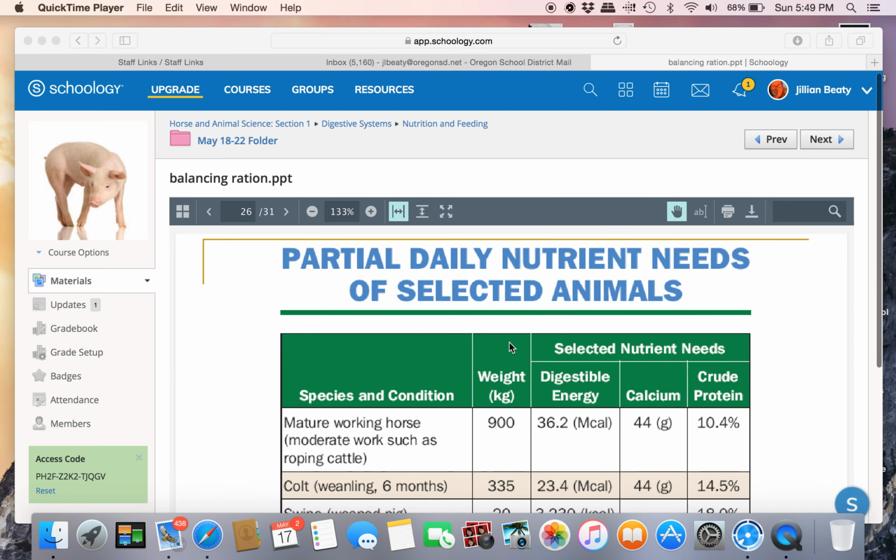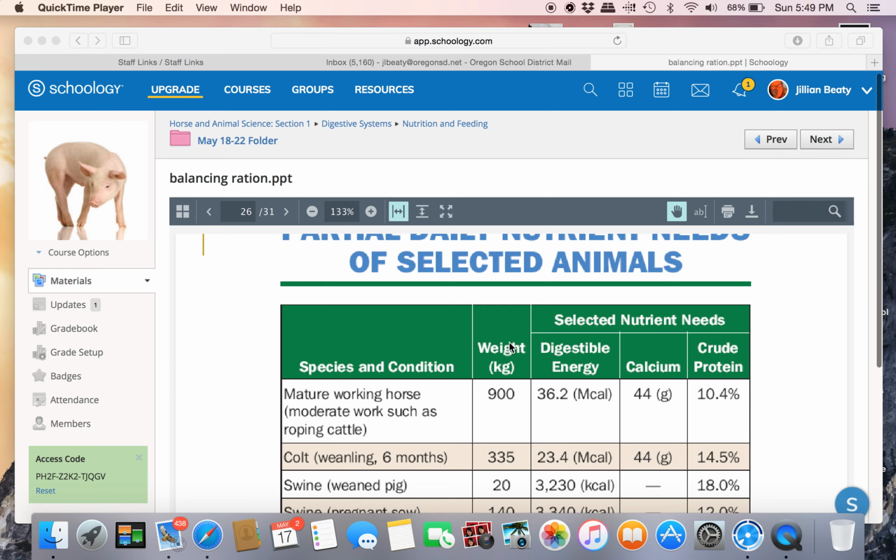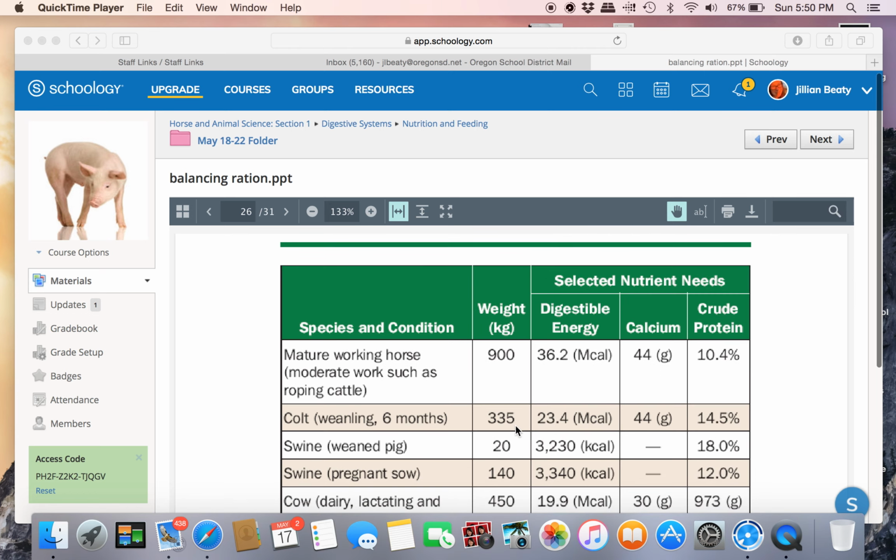I'm going to break down here, and then take a break and come back with a different video to explain a Pearson square. But again, if you were looking to feed an animal and make your own ration, you need to know what kind of energy needs these animals have. The more something weighs, obviously the more calories it needs, because that body has to maintain itself. And so that's going to change things.